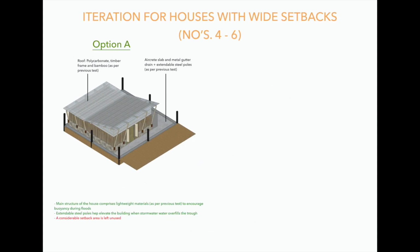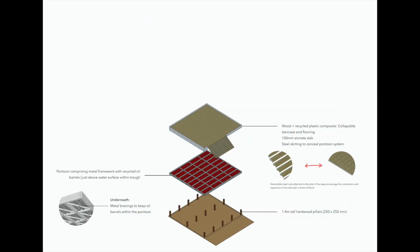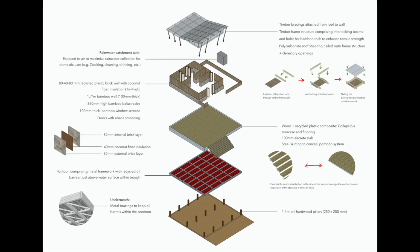For houses with larger setbacks, the potential of facilitating semi-private spaces is present, hence providing a subfloor space for livestock and natural ventilation by elevating the house with hardwood pillars instead of the previous pontoon system. The large setback allows the installation of collapsible stairs that can adapt to various flood levels. It's also water resistant since it's made of composite timber that can hardly be warped or worn. The remaining components of this design stay the same to contribute to a lightweight outcome.